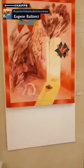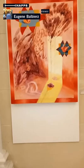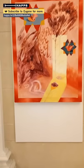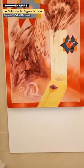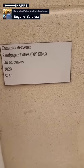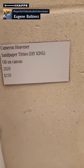Okay. Moving on, we can probably catch all these. This is very bright. It's a wake me up. Looks like something is dripping down. This is by Cameron Heavener. Sandpaper titties, DIY King, oil on canvas. There is a price, made in 2020.